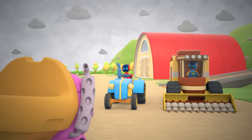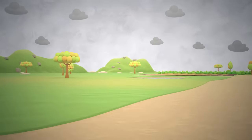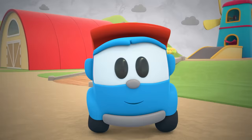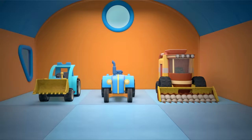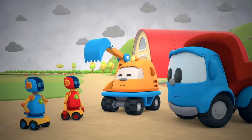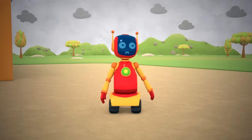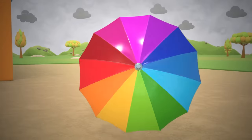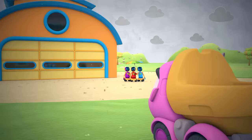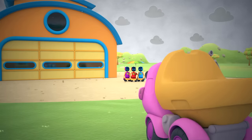Quickly, drive them in. The robots are driving the farm vehicles into the garage. Well done! All the cars are in the garage. We did it! The robot has an umbrella. He's quite lucky. The cars are in the garage. The robots are under their umbrella. But what about us?